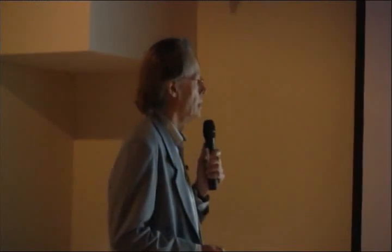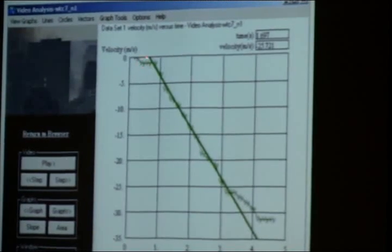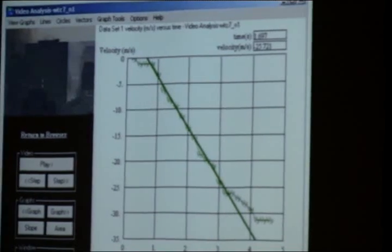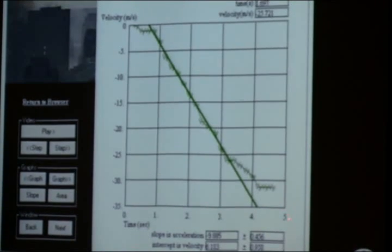Northwest corner here, frame by frame, with the software, all the way down. And here is halfway down. And I have to throw in some physics here, ladies and gentlemen. It doesn't hurt. If you plot the velocity, the speed versus time, you'll get this straight line here, and it's going downwards because the building is going down. So we're going towards negative values of the speed. This is the time in seconds.